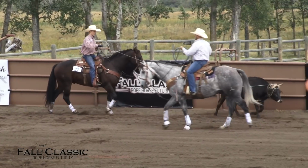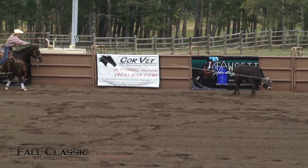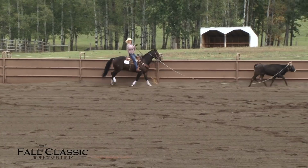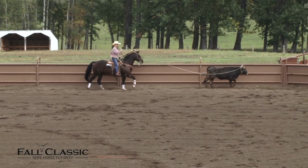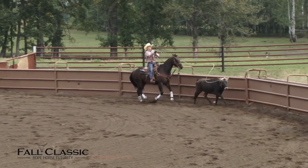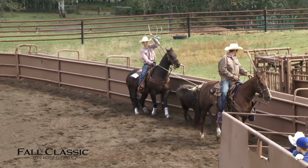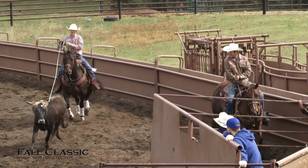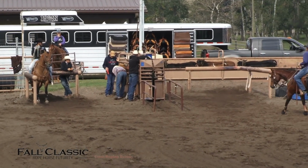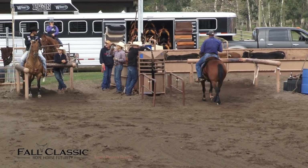Hip number 27, ZBar Pistol Chex. This is his first round in heading. On my left, 0.5 on the plus side of things for the box, and for the rate and run, and for the set and handle, and even for the face, makes it 71.5. And on my right, 0.5 straight across the board for a 72, making a total score of 143.5. 143.5. Okay, we're going to go now to hip number 28.